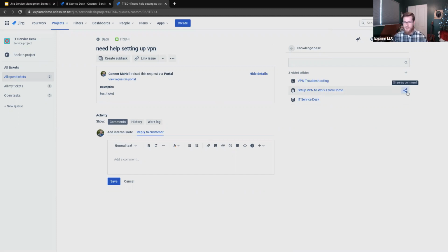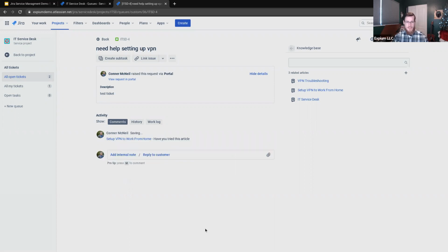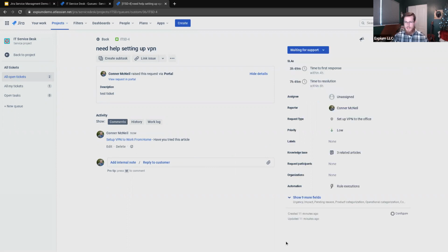I can go to this share as comment button, and now it's going to set a link in here. And I can say, have you tried this article? So now instead of me getting tied up and working on this ticket, I can send them to this self-help article and ask if they've checked that out. So now let me go ahead and punch out of here.